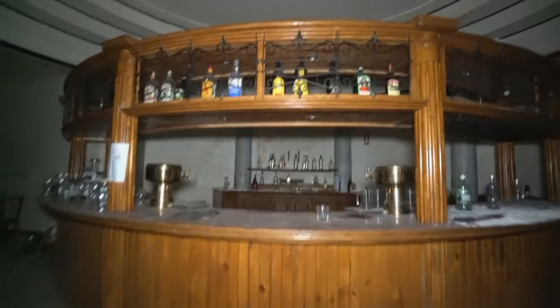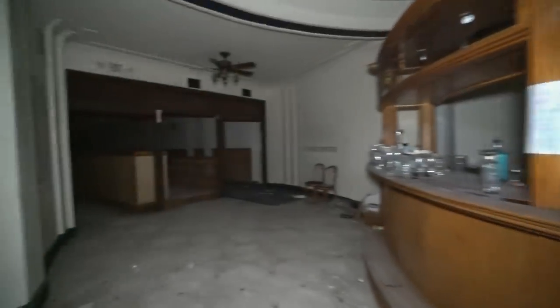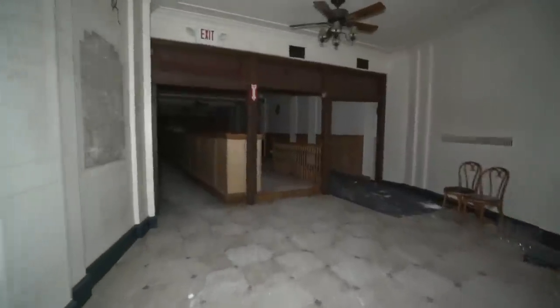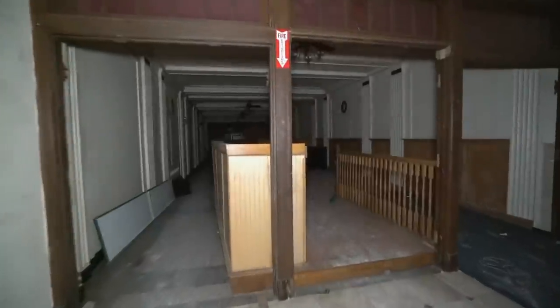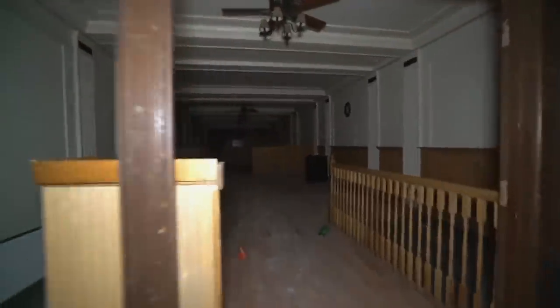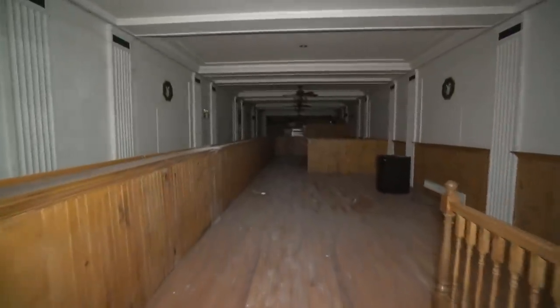Really cool bar though. I guarantee this was like the entrance to the theater, like the original entrance. Right through here, you'd get your tickets. But it looks like they converted it into a restaurant, I would assume. All the booths are gone now.